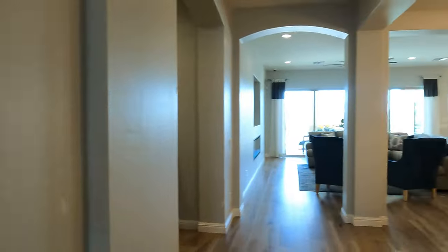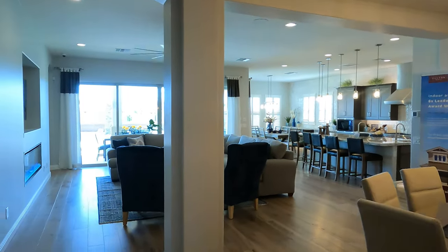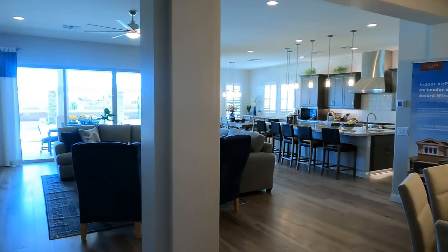Oh, and that goes to the sales office. So apparently that is normally the garage. And go figure, that is locked. So what probably is a coat closet. And holy cow, look at how big this is.